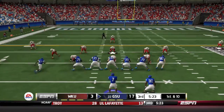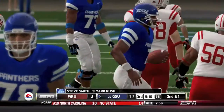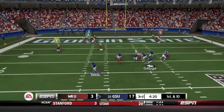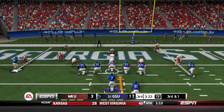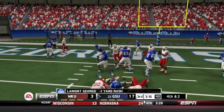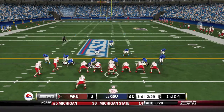Later on in the drive here, 1st and 10. Smith keeping it on the read option. Up the middle he will go, and he will be 1 yard short of that first down marker. They would eventually get that, and later on, it's 1st and 10 from the 10. Fake handoff to George, rolling out to his left, and throwing on the run to Donald Clark, out of bounds at about the 2.5. 3rd and 1 to go here for the Panthers. Smith hands off to George up the middle, trying to bounce off his center, and he is stopped in the backfield. Cannot get into the end zone, and Georgia State settles for a field goal.